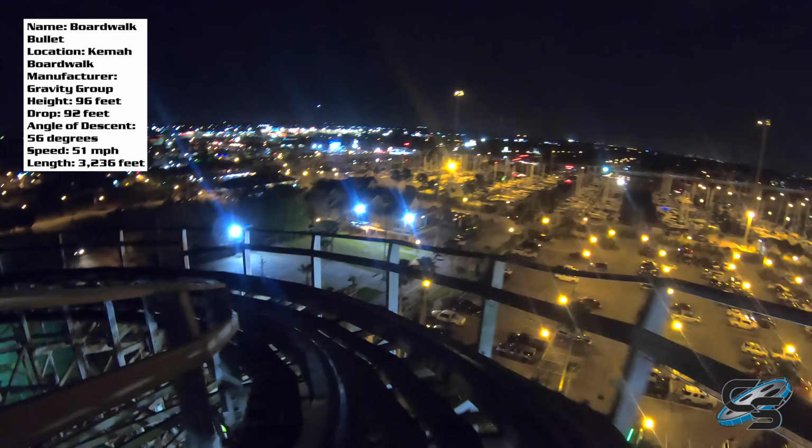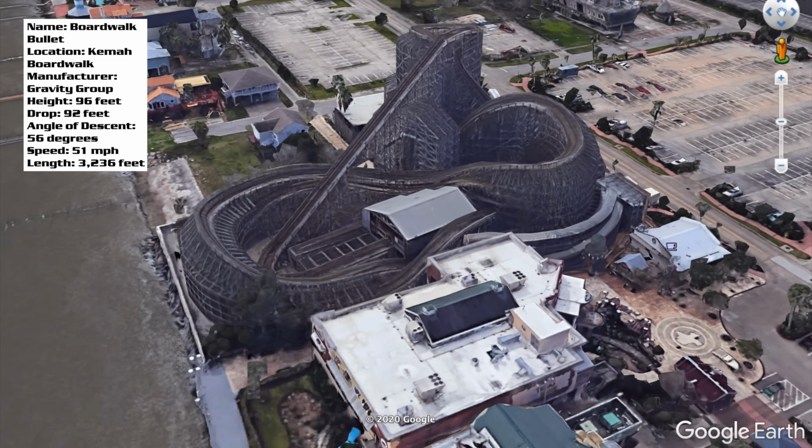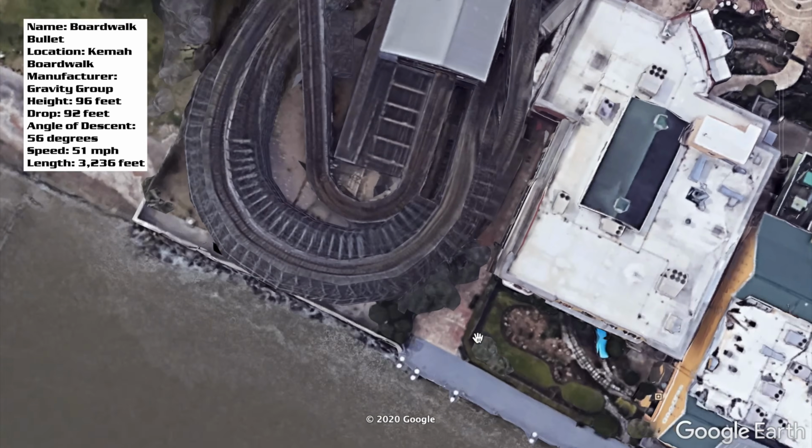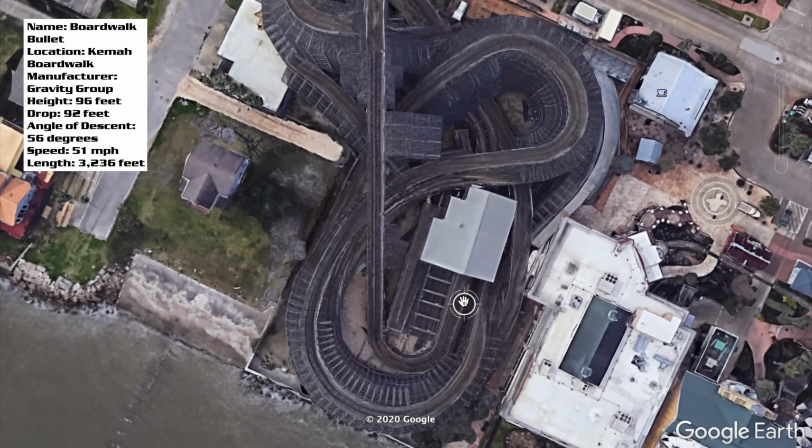Now, before I get into the ride experience, just a couple fun stats that I don't have listed here in the top left-hand corner. According to Kemah Boardwalk, this coaster is 5 feet away from the water's edge. As you can tell, I rode this thing at night, so I could not tell at all. I didn't even realize the thing was next to the water. That's how little I was paying attention when I was actually on the ride. Granted, the lift hill is facing away from the water, but still, I had really no idea just how close this ride was to Galveston Bay. So I imagine during the day, that'll add a whole different element to the ride.